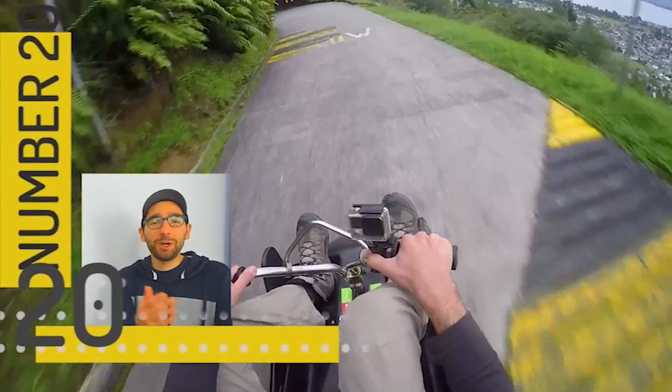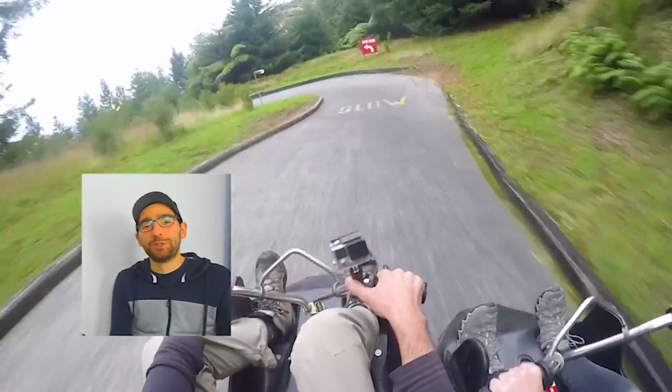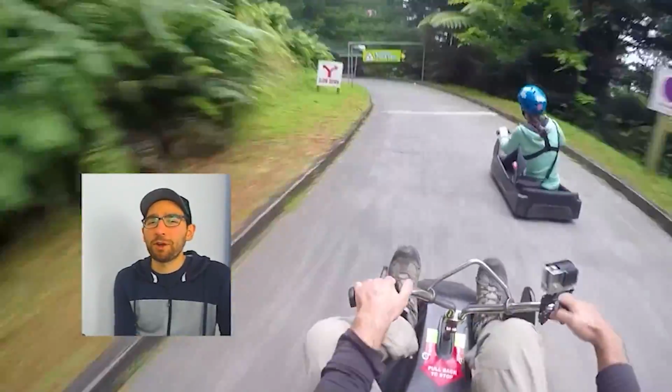At number 20, we have the luge. You probably have heard of the luge. It's quite iconic in New Zealand and you can do it in Queenstown and in Rotorua. My favorite has to be Rotorua just because the course is a little bit more fun and a little bit more tricky.